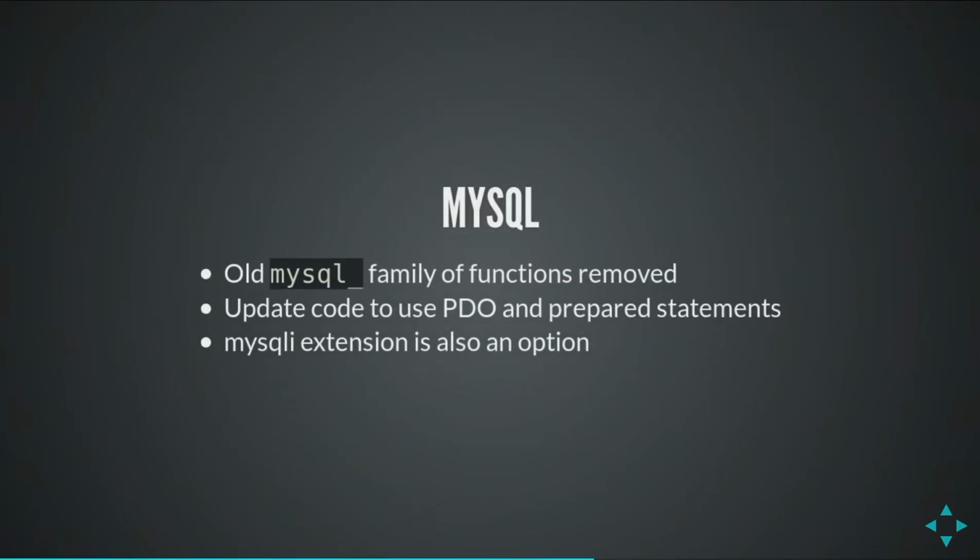The biggest one is the MySQL extension. The old MySQL extension is gone. That means all those mysql_query, mysql_connect functions just don't even work in PHP 7 anymore. They've thrown deprecated notices for a while now, so if you have any old legacy code that's not Drupal that used them, you should have seen them, you should have moved it already.